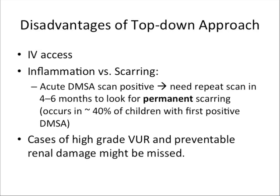So the main disadvantages of the top-down approach is that essentially you need to repeat the scan in 6 months or so to look for permanent scarring, which occurs in about 40% of those with an initially abnormal DMSA. There's also the minor concern of getting an IV, if that's worse than a catheter. And the advocates of the bottom-up approach would say that there are cases of high-grade VUR, even if it's a small number that you might be missing, and therefore you're missing cases of preventable renal damage.